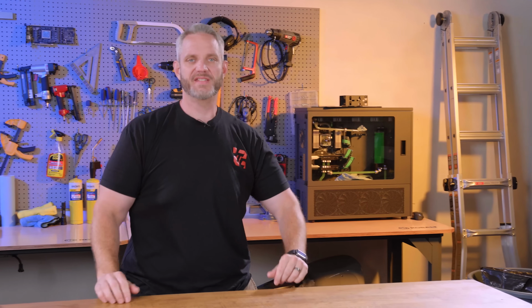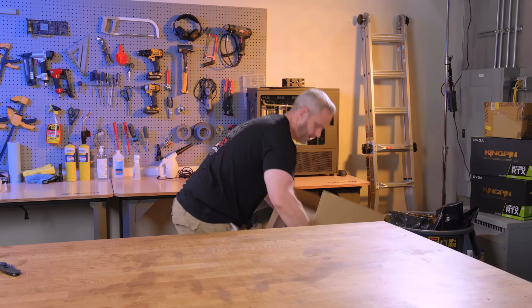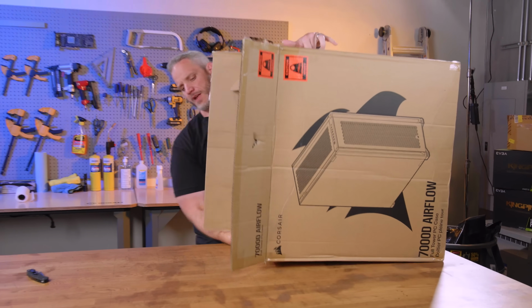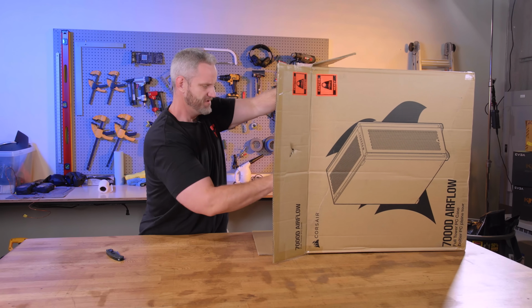I think what they did was they took the 5000D and like Control-T'd and grabbed a corner and went. I think that's really what they did. But you know what? The other two we had were in white, so it'd be kind of nice to take a look at the black version of the case today.